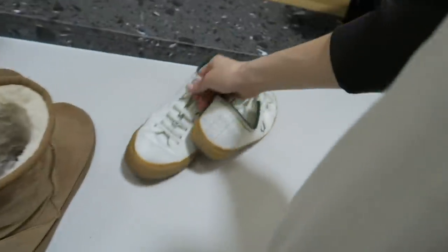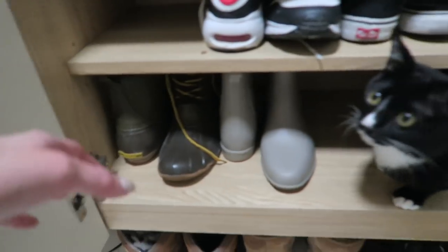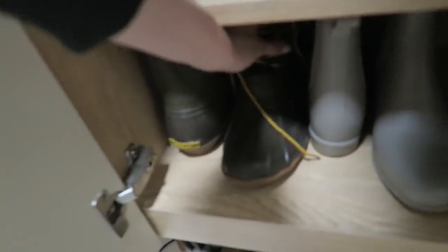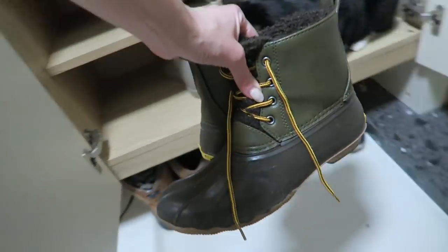I actually already asked Jackson and he said I could. He doesn't wear these shoes. Shoes, they're always really hard to get rid of. Okay, these boots I got when it was snowing a lot in Korea. It hasn't really snowed much, and they're actually way too big for me.